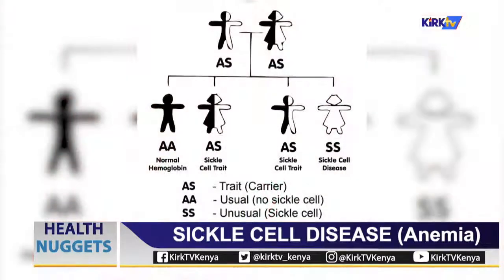So hydroxyurea, unfortunately, right now the access to it is very low, and for various reasons, it's not available. The costs sometimes, and sometimes even just the knowledge to use it, and even just pushing for it. I know there are companies which are trying to do that, and I think together with the ministry, with the county governments and all that, they're trying to push for this.